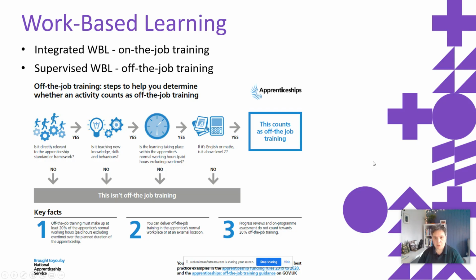So, placement. This is one of the big differences with an apprenticeship programme. You've got 2 levels of placement. You've got integrated work-based learning, which is classed as on-the-job training. That's when you're in your current role as an AAP and you are gaining experience within the skill set that you already have. And then there's supervised work-based learning, which is classed as off-the-job training, where you work with a practice educator, not in a supernumerary capacity. You work with your practice educator and you will sign off your competencies as and when you meet them.